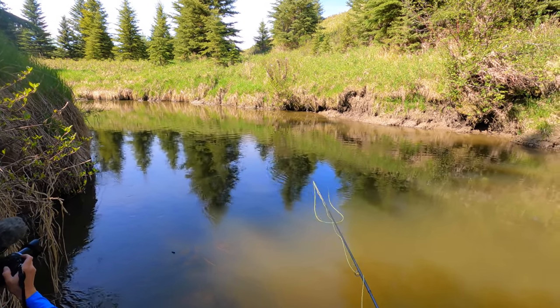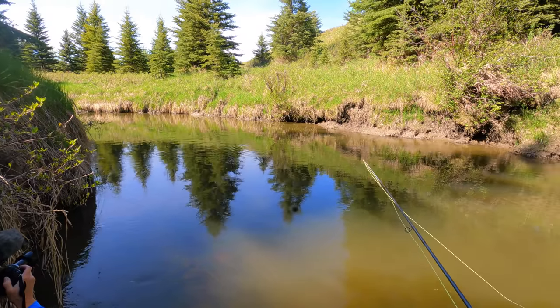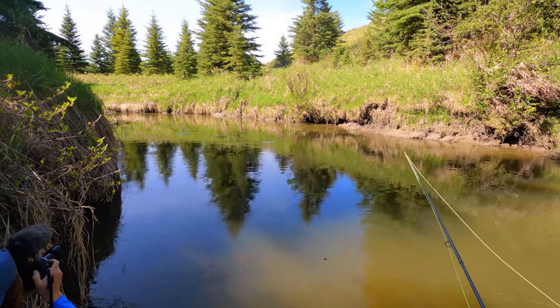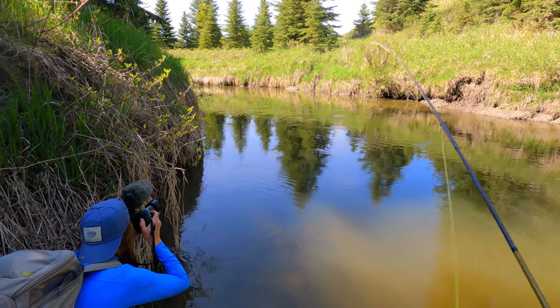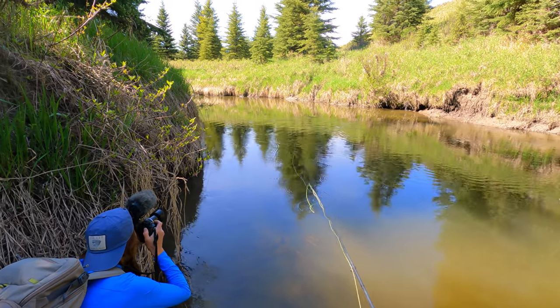Wow, didn't want the big caddis. Might have just moved up too, eh? Here's a caddis coming down. Yeah, that. Okay, so the middle one. Outside of being picky, you want the middle one. Oh, top one. Middle one.